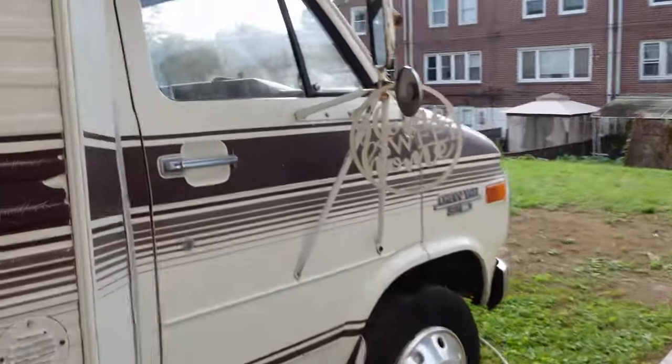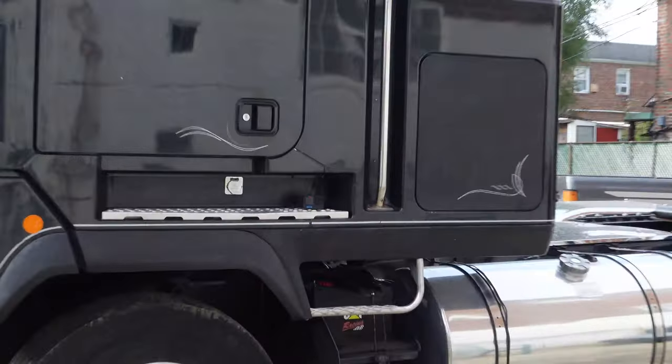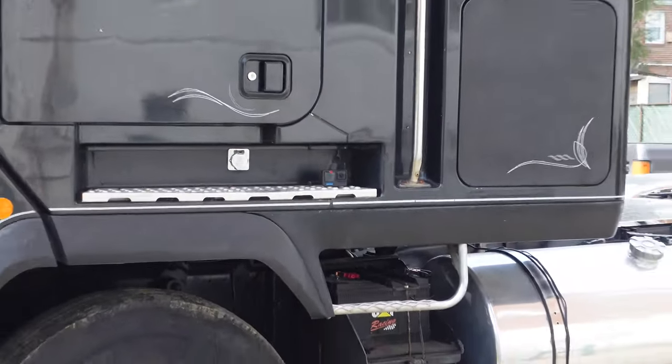So I have a couple GoPros. I got one up there. I got one on the tire. And then I have one on the cab over right there. So hopefully we'll see his reaction and go from there.